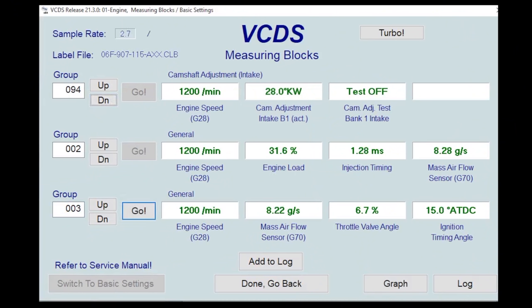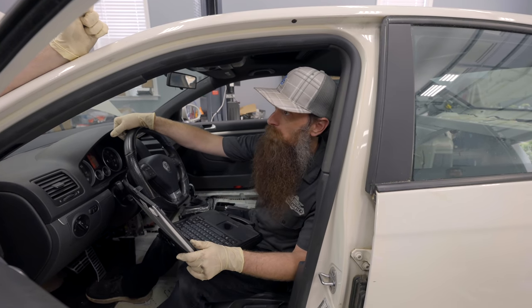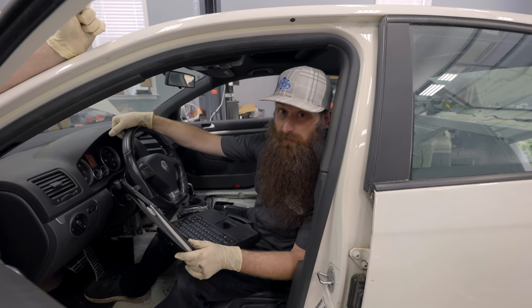Go back in with our scan tool and look at that same measured value block. Now you'll see it says 28.0, which is degrees of crank rotation. That's exactly where we want to be. That is the number, not 52 or 56 or whatever it said before. Minor issue, thankfully, and now we move on to the next phase of our lives.